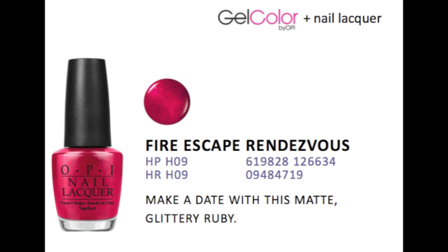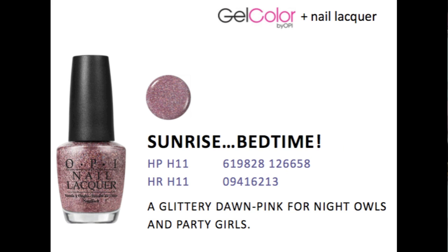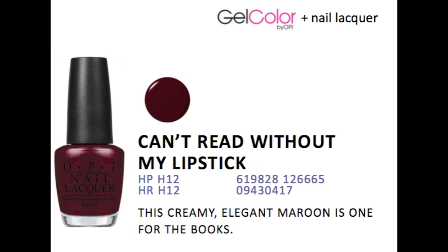Fire Escape Rendezvous is described as a matte glittering ruby, so it looks like a shimmering matte pinkish red color. Breakfast at Tiffany's is a matte pearl. Sunrise Bedtime is a glittery dawn pink, it says. And Can't Read Without My Lipstick they call a creamy, elegant maroon. And it looks like the release date for these is roughly early October 2016.